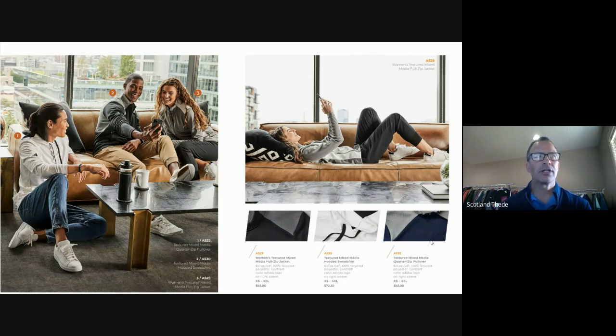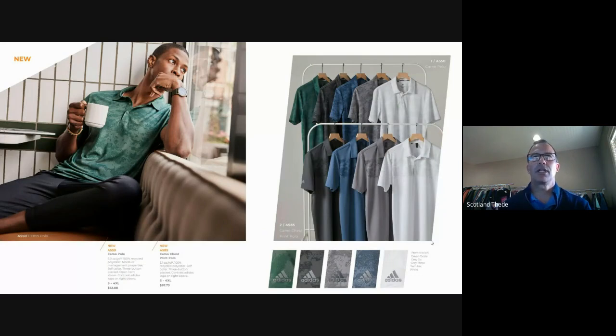And our inventory on Adidas has actually never been better. And it's one of my highest growth brands too for the past couple of years. So I think people are really gravitating to the brand. The product is great, and it's got great brand awareness for you and your customers. And I think they're doing a lot of things that are retail relevant too, instead of just basic solids, but they've got some other designs and products that really lend themselves well to decoration too.